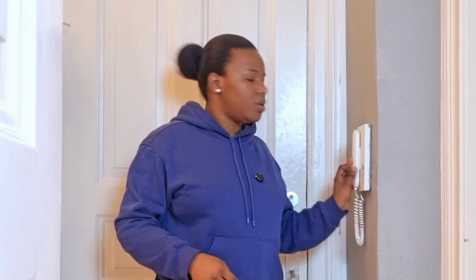But let's get started. First thing by the door, a doorbell. You find that most homes have this doorbell/telephone at the door, so you can give someone access to the main front door downstairs.